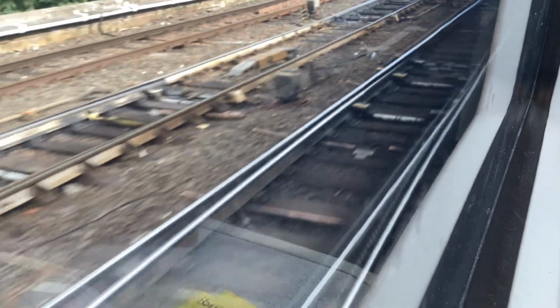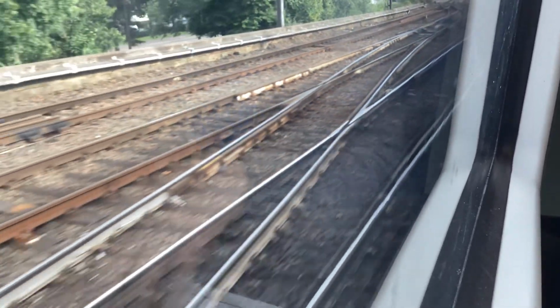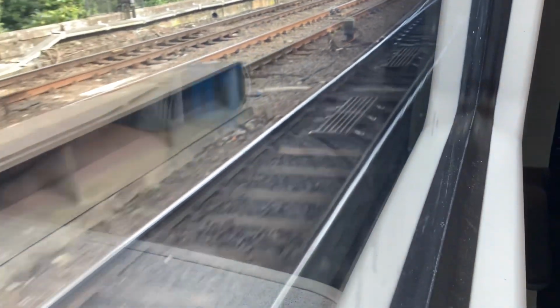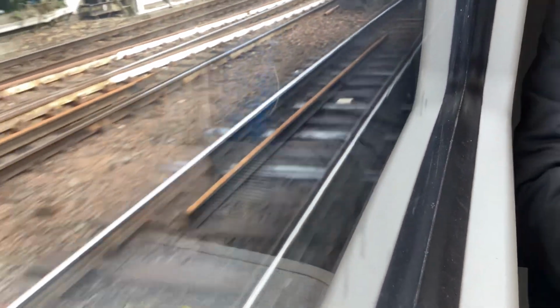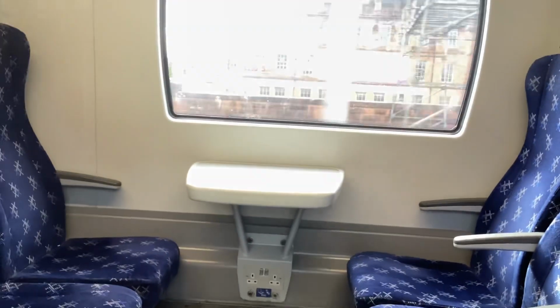Yeah. Hoping we do see a Class 156 passing by this train. But if not, then, well, we'll see many more departing Glasgow Central anyways. Oh, she turned the camera to the left, we've got one coming in this way. Hopefully it slows down enough.